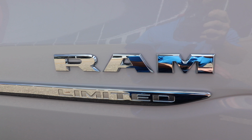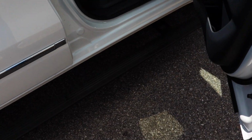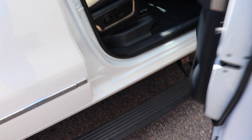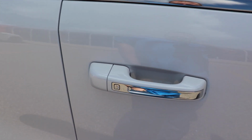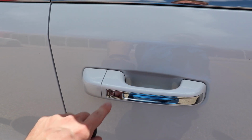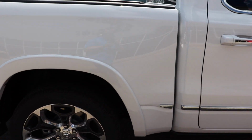There's your Ram Limited badge. This vehicle also has power deployable running boards, which is awesome to have. And this has the passive entry, so as long as you have the key fob on you, you can lock and unlock the vehicle just by pushing the button. Absolutely beautiful, beautiful white color.